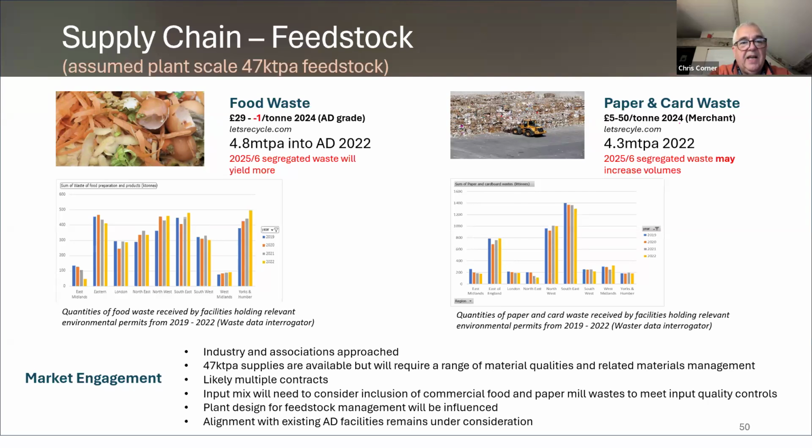In terms of the economics of that, market prices, as you see there, are anything from 29 to a gate fee of £1 for food waste, and you don't see a gate fee for paper and card. This is the lowest grade at £5 to £50 a tonne. So that all has to wash through to how much the hydrogen will cost ultimately.